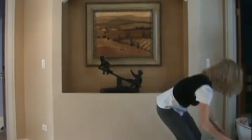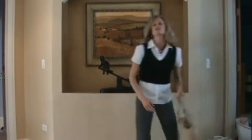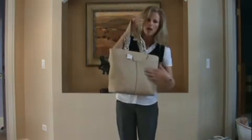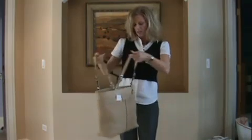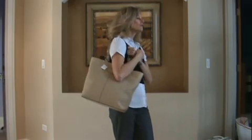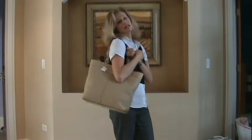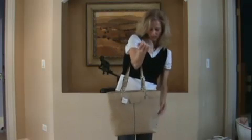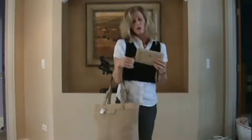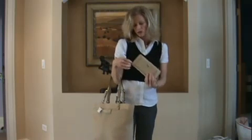And then the next one I want to show you is the newest one. This one actually is called a book tote. It's that nice pebbled leather. It's just so big and so nice, and it just looks so stylish if you just want to use it as a handbag, that nice big style. It's also got a matching pebbled leather accordion Coach wallet.